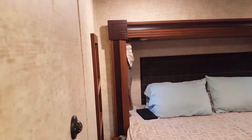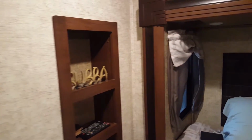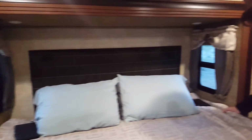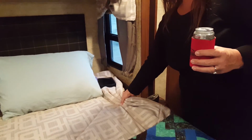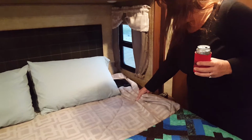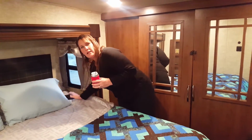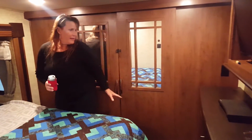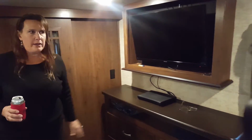Little built-in cubbies on the wall over there. Great place for the remotes or an alarm clock. And then we have the comforter pulled up over them, but there are 2 little nightstands on either side. We have a memory foam mattress topper on this that's pretty thick, so it brings the comforter up over the top of those little nightstands, but they're still there to use at night if we want them. And then nice good sized TV, and we put our DVD player, we put our Blu-ray player in here.